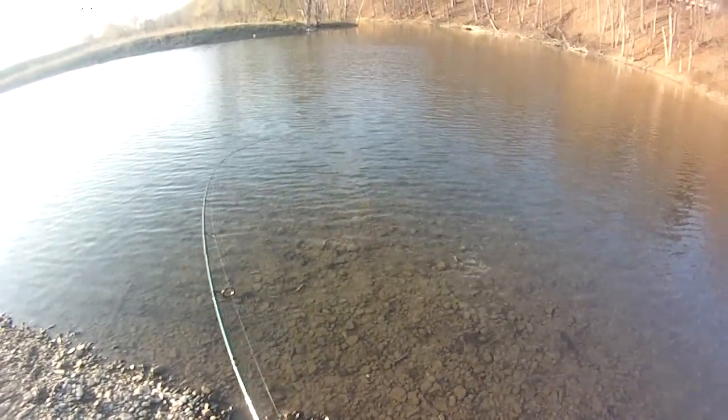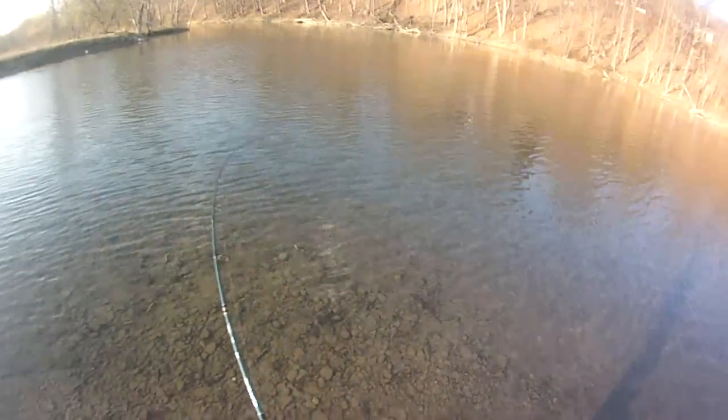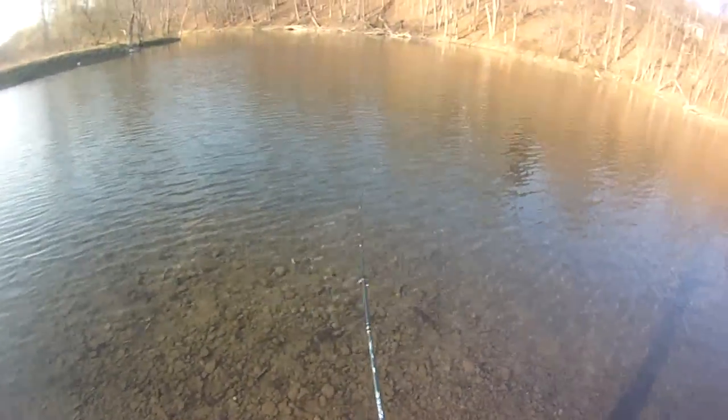Awesome. Yeah, I love smallie fishing. It's even better when they have eggs. They're just a little heavier. Makes these smaller smallmouth feel hefty.